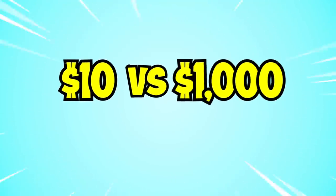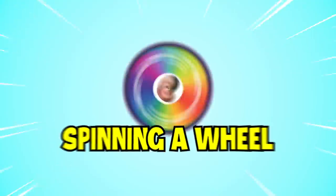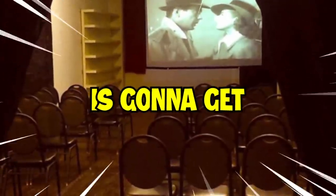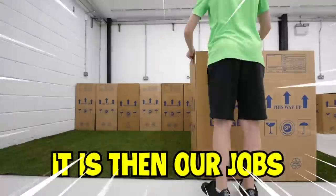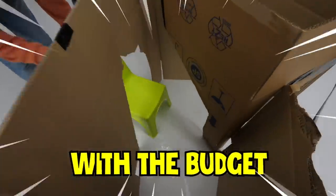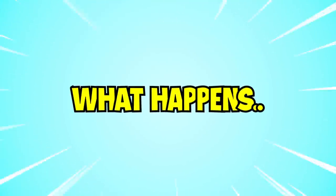$10 versus $1,000 box fort movie cinema with my little brother. We are going to be spinning a wheel to see which one is going to get the cheap cinema and which one is going to get the expensive cinema. It is then our jobs to build our box movie forts with the budget that we have been given. You don't want to miss this one. Make sure you watch to the end to find out what happens.